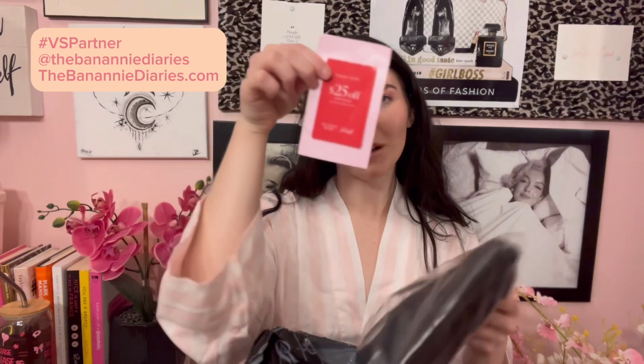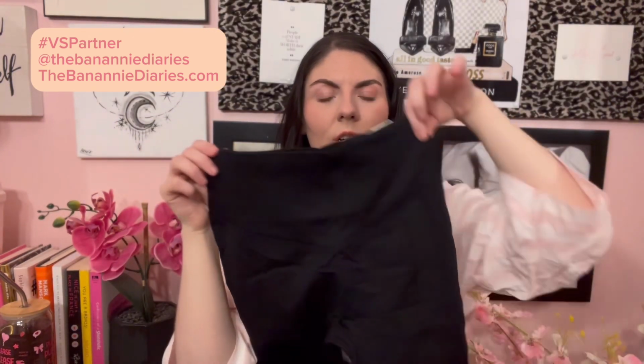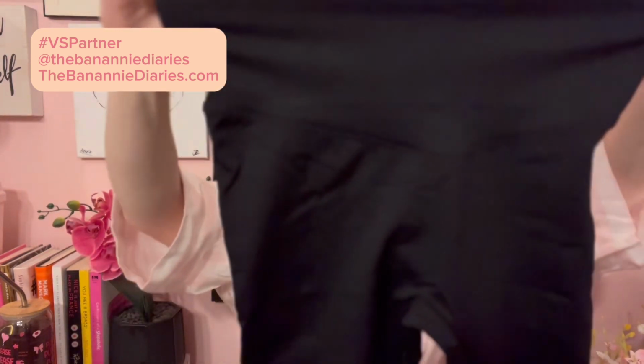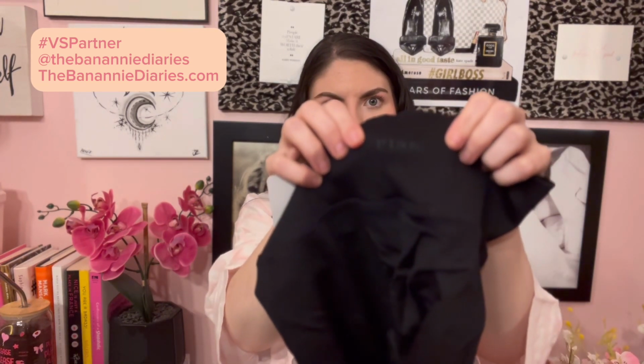Up next, ooh, look at that. 25 off a $75 purchase. These are the seamless leggings, also by Victoria's Secret Pink. I got just the regular color. I believe the official name is True Black. These are a small high rise. I absolutely love them. There's also just a very small logo in the back. You can barely see it.